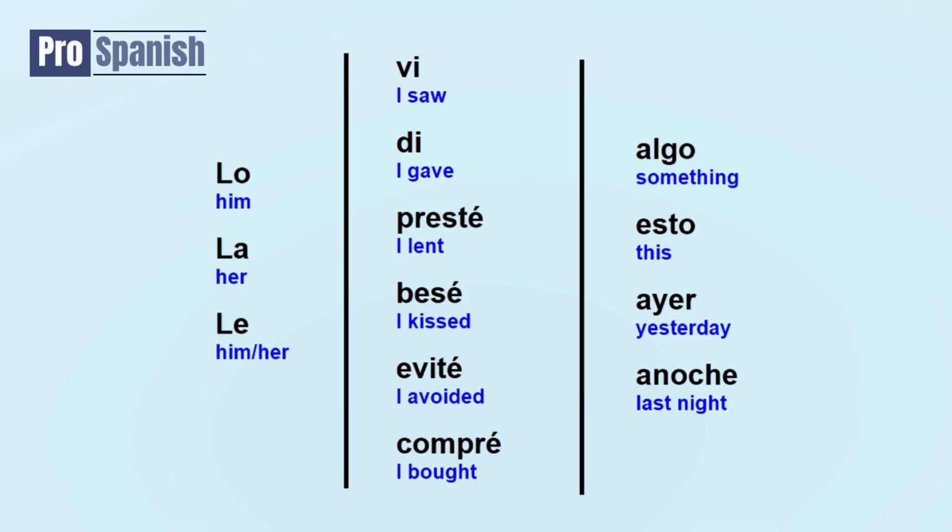How about I avoided him? What would that be? Let's say I avoided him yesterday. Lo evité ayer. It has to be lo because there isn't another object. There isn't a something that's being handed to, sent to, given to, lent to him. Or even if something was said to him, he was told something, then it would have to be le as well. For example, le dije algo. I said something to him, or I told him something.